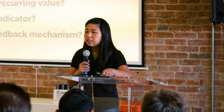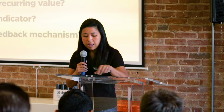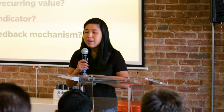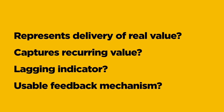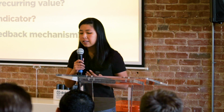If revenue increases, it's because more customers have already paid for the product's value, versus a potential customer who came to your site, gave you an email, and maybe they'll sign up one day, or maybe they'll use your product one day to buy something. And lastly, your primary metric should be usable as a feedback mechanism. That is, it helps you prioritize strategies and make decisions quickly.